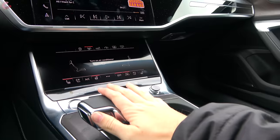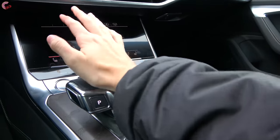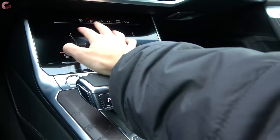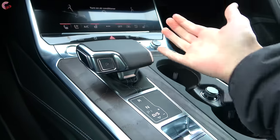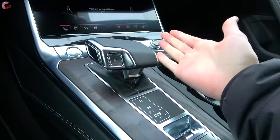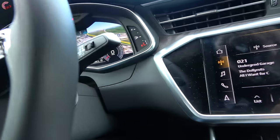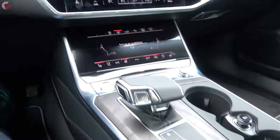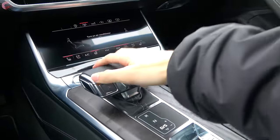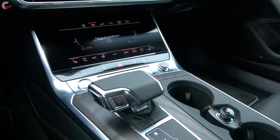Now, one way Audi did save some space was by going with this electronic shifter, and it works perfectly with this touchscreen, gives you a place to rest your hand. Now, to get in drive, you just pull back, and then you can bump over here to the right to shift manually here or via the standard paddle shifters. To go into reverse, you just click the button on the side and push all the way up.